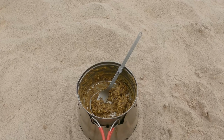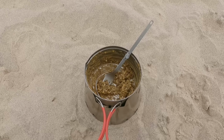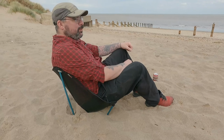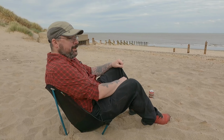Right, so as you can see, just about finished eating, and yeah, it was rather nice. It's a black dhal rice. Definitely tastes better than it looks. So, Rich, what did you have? Pot Noodle. Spicy one, yeah. Peri peri chicken. Burnt his mouth a bit, so he's cooling it off with a little bit of wine at the moment.